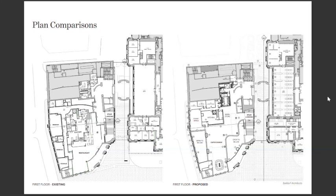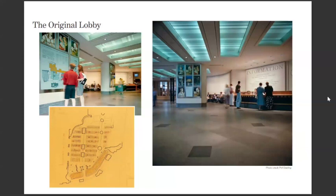They also describe the need to juxtapose compressed space with tall space, since the removal of the bookstore makes the ground floor lobby a much larger area than the original. So we can talk about that in a bit. Let me take you back to the original lobby for just a moment, because this is where most of the really significant change is happening.